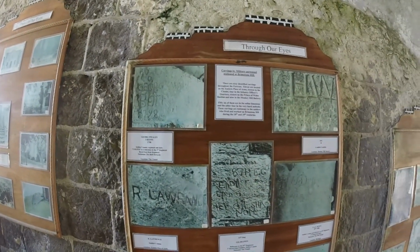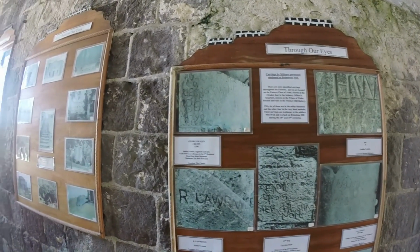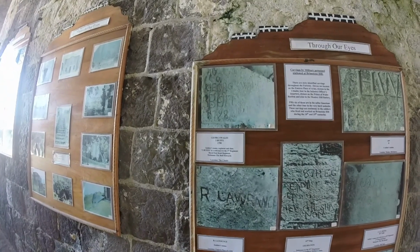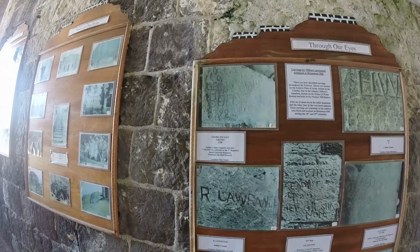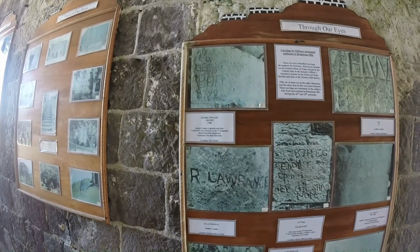Carvings by military personnel stationed in Brimstone Hill. George Swales, 3 Buffs, 1798. His name, regiment, and date.